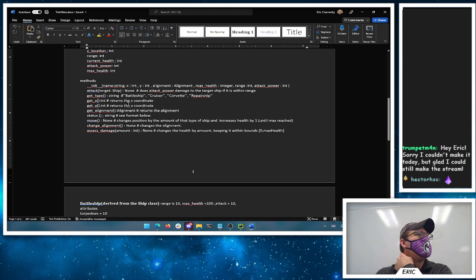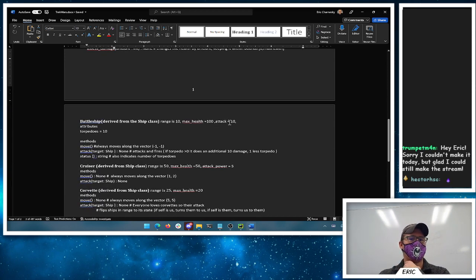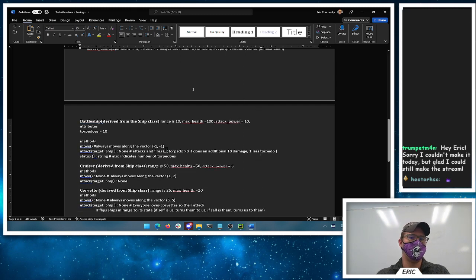Yeah. So when you attack, you'll reduce the current health of the target ship by your ship's attack power. So for battleships, their attack power, that should be attack power, is 10. So they'll do 10 regular damage in addition to 10 extra damage per torpedo, if they have torpedoes.